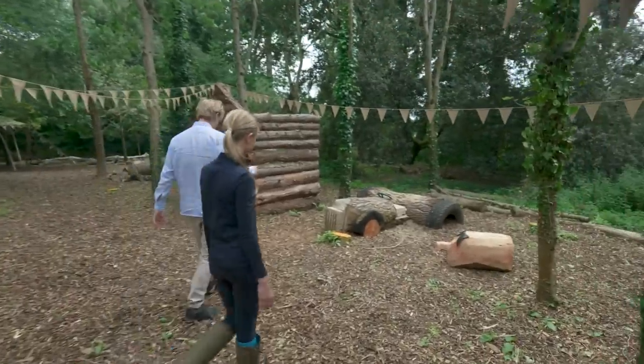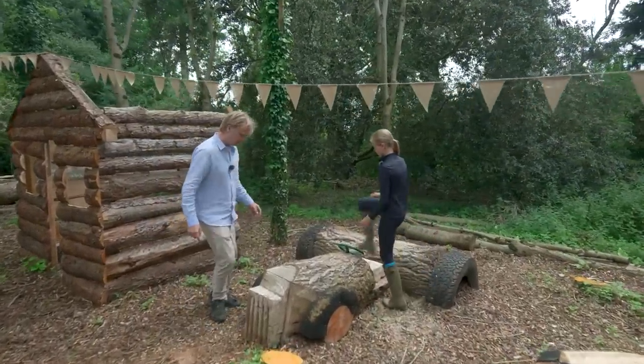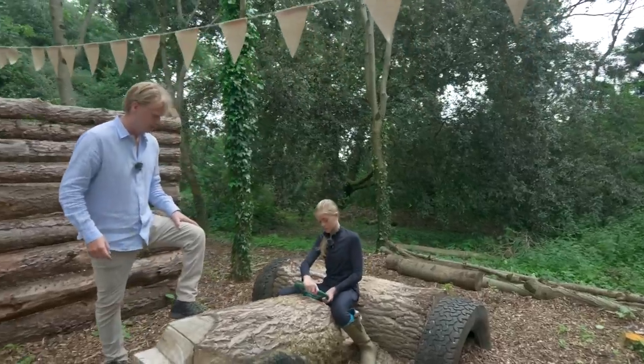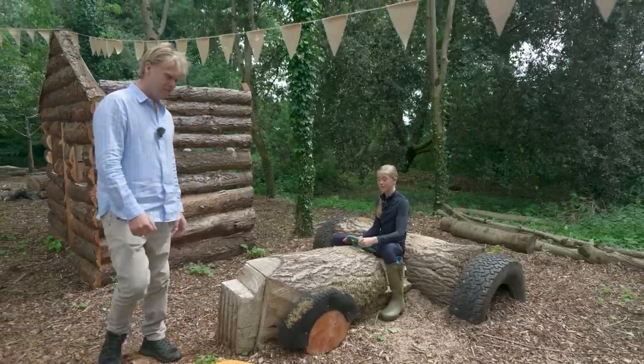First off, Letty, you can drive a tractor. I know. Have you done it? I think Leo's had a go, hasn't he? Look, you can even do some steering. If you want to get your tractor training in, come here.